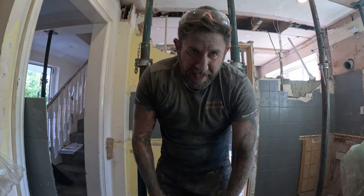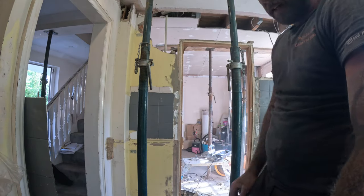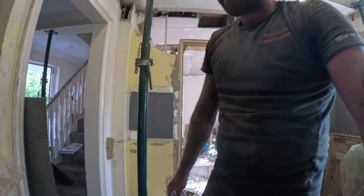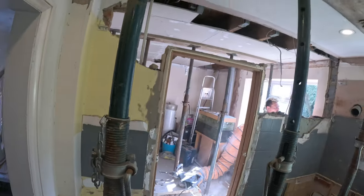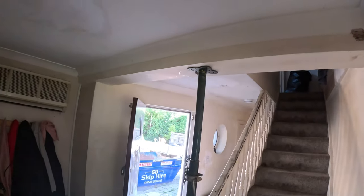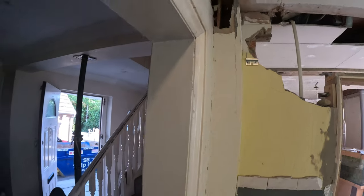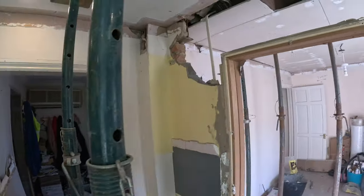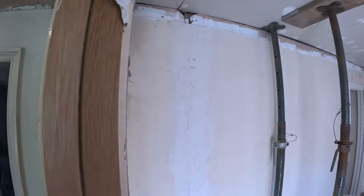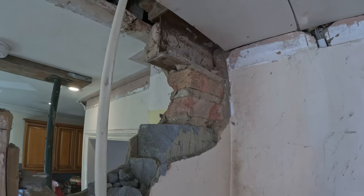It's all fun and games, isn't it? So, found the doorway. Love doorways, that's a bit of a touch. But there's an RSJ adjacent, which we assumed was bearing on that wall, which it is. But it's coming out here, isn't it? Which is not good.